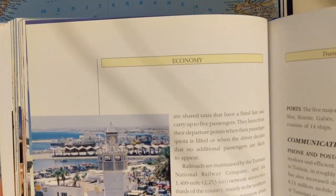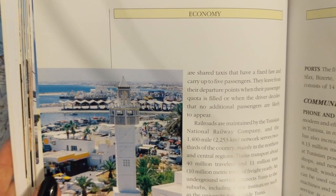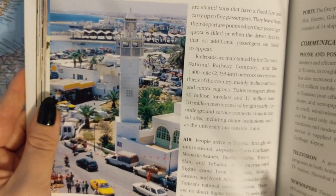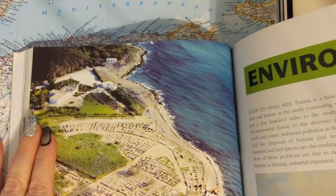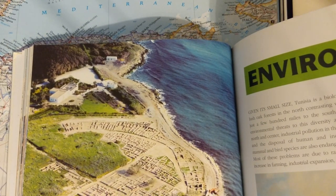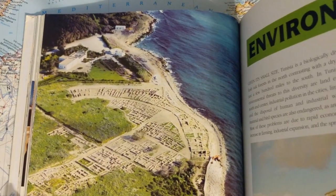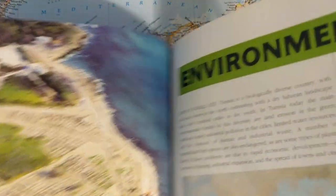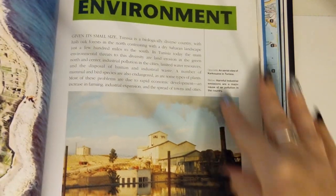Here we see the town view of Mahdia in Tunisia, which features the modern port roads and efficient transportation system. Awesome. Ooh, let's see. This is Kairouan. That's one of those places that I heard like three different pronunciations for, so I'm not even gonna bother. Someone let me know in the comments.